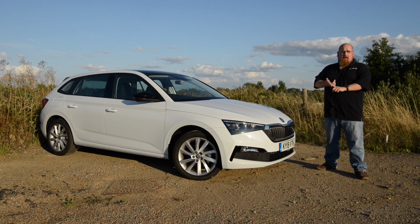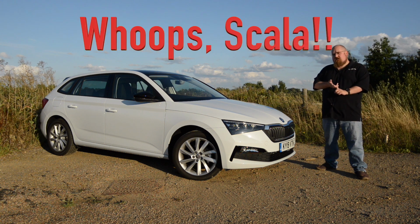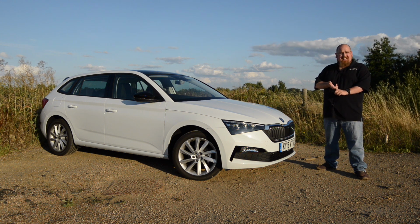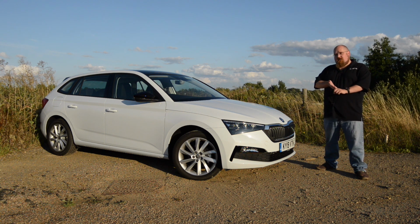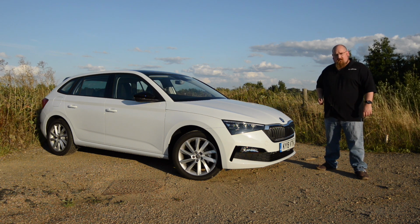Number one, is it better than the Rapid Spaceback which it is replacing? Number two, should you consider the Scala if you're looking at cars such as the Ford Focus, Kia Ceed and even a Volkswagen Golf? And number three, should you consider the Skoda Scala if you're looking at cars such as a Seat Ibiza, Volkswagen Polo and even a Ford Fiesta? So stick around to find out.